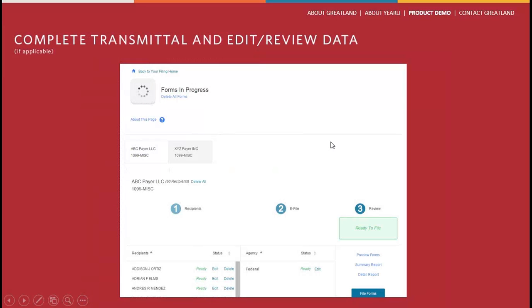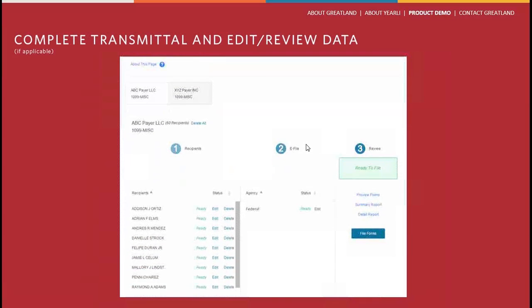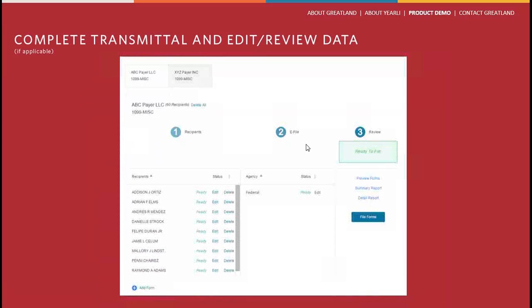Putting it in our format, bringing it into our product is important because it allows us to format the data and audit it and help you catch any potential errors based on our compliance knowledge. Once you bring that data in, you will land on our Forms in Progress staging section. This is a three-step process. We're going to walk you through cleaning up the data, finishing up any transmittal work, reviewing, and submitting.